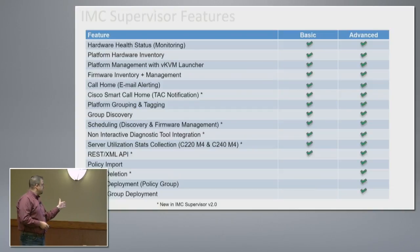There's sort of a basic and advanced version. When you get towards the advanced licensing of the product, you can do things like creating policies and hardware profiles that you can assign to one or many servers to keep them in compliance for hardware configuration. But in general, I think we cover a lot of ground here with this product. Firmware upgrades can be managed through this tool as well. Non-interactive diagnostic tool integration, a new feature in the latest versions of IMC Supervisor. And there's actually also a northbound API that just released in version 2.1. We'll be exploring that and looking at where we can integrate with that API.